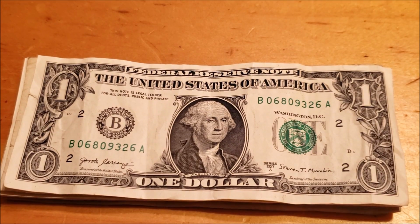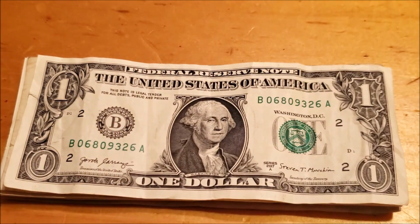2017A $1 note. Now, with the other denominations of U.S. currency, there's been updates over the last 10 to 20 years, both graphically and anti-counterfeiting wise. But with $1 notes and $2 notes, there's been zero upgrades, really, to speak of since the 50s. So they're really due for graphics changes. They have discussed that multiple times, but COVID put a stop to that.